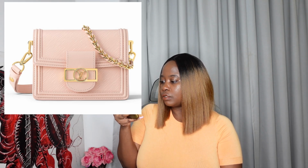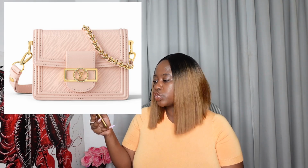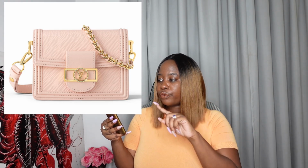It'll be $3,950 US. It's an Epi Dauphine. It'll be 3,100 euros. It's very beautiful. It's the mini one, of course, in epi leather. This is really, really nice. It looks like it has the microfiber lining, but it's so cute, so darling.